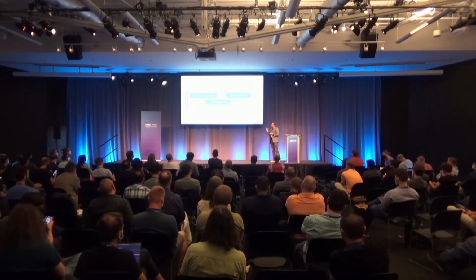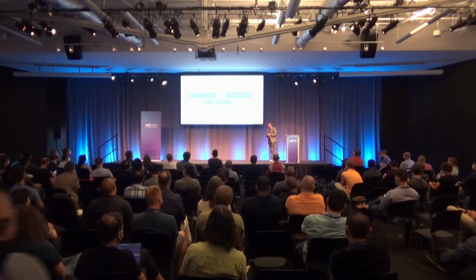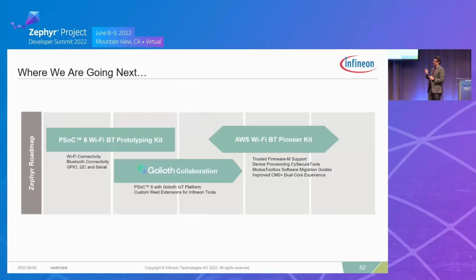You can see some of these demonstrations in our booth and around with other vendors as well. I want to circle back to that first sentence that I mentioned, shaping the Zephyr project for high-performance microcontrollers. I'd really like you to come to our booth and talk to us about what that means to you. We have our ideas of what that means, but we'd like to know from the whole community what that means to them. And I look forward to collaborating with you all in the near future.